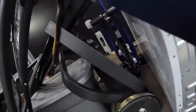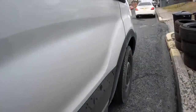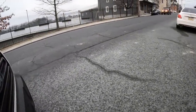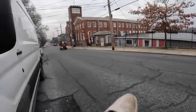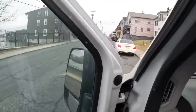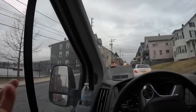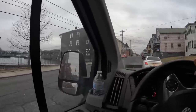The top tire is the same. Looks like the same brand as my old tires on the van. There they are. A lot of those tires have good tread in them. I'm starting to think, so that guy throws away four tires. Well, at least I haven't come to this town in quite some time, actually. But he throws away four tires every single week.